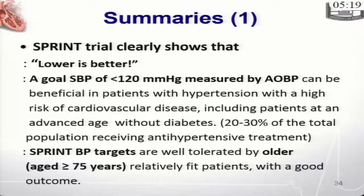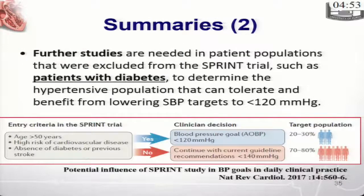A goal SBP of less than 120 millimeters of mercury measured by only AOBP can be beneficial in patients with hypertension, with high-risk patients, including patients of advanced age with diabetes. And SPRINT BP targets are well tolerated by patients who are relatively fit, with good outcomes. Further studies are needed in patient populations that were excluded from the SPRINT trial, such as diabetes patients, to determine the hypertensive population that can tolerate and benefit from lowering the SBP target to 120 millimeters of mercury. In addition, we need standardization of BP measurement technique and method in clinical trials.